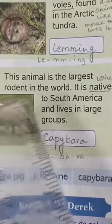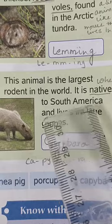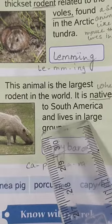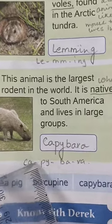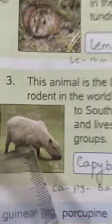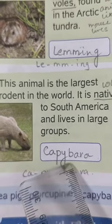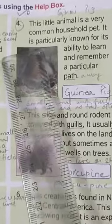Now comes the third one. This animal is the largest rodent in the world. It is native to South America and lives in large groups. That is capybara. See this one. Its name is capybara. C-A-P-Y-B-A-R-A.